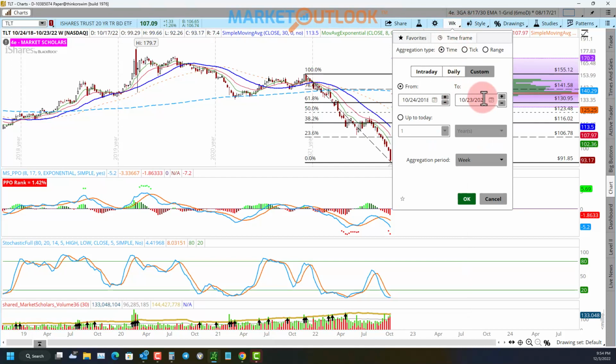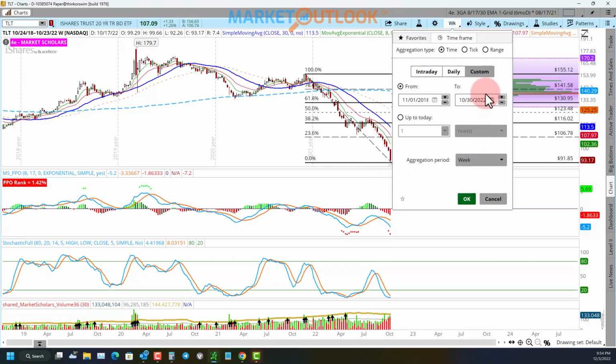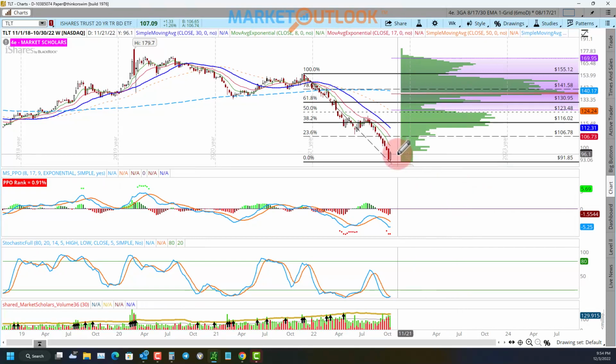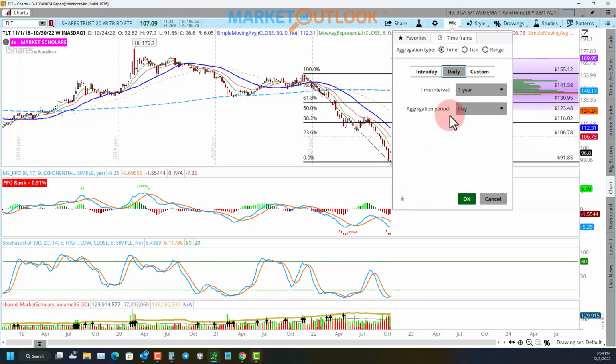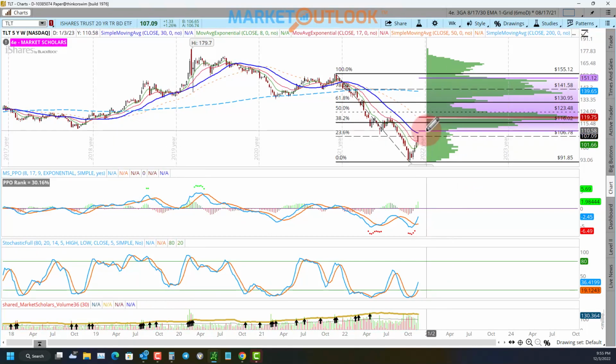So if I were to go out another week, so 1 more week there, and I think I did 1 more week here. Yeah, 1 more week here. So you can see now how we bottomed out. We're floating our way up, and now go back to the 5-year weekly, and we have filled in a lot of that gap. I mean, we were so far down.